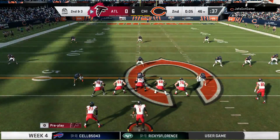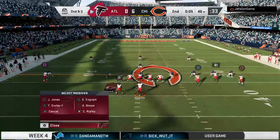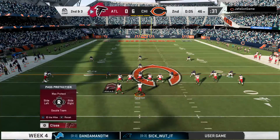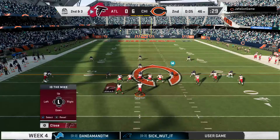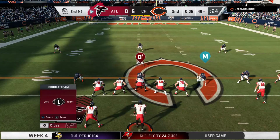A good run, got 7 on first. Here's 2nd and 3. Six guys. Check 6 guys. 8, 10. Check 3. Shoot.